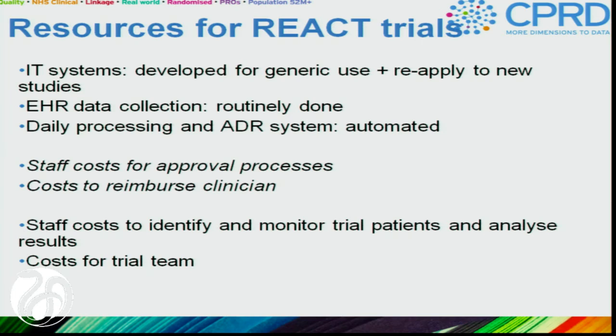If you think about these trials, they can be done fairly cheaply, but the biggest costs at the moment are staff costs to get all the approvals done, and also the cost to reimburse the clinician. So if we're able to move to a scenario where clinicians would see it as part of their work, and we keep it simple for them, those studies can actually become quite cheap.